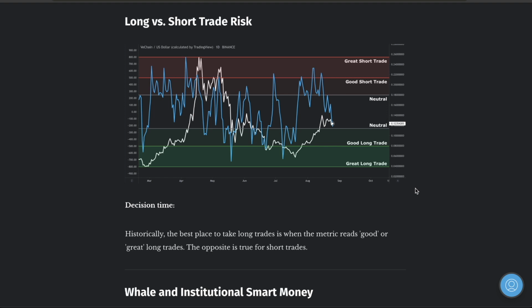Okay, we're going to keep moving on. Long versus short trade risk. We are pushing down into neutral, but I think we could possibly see, when this metric updates today at 8 a.m., which is going to be in about an hour and 15 minutes, this could push down into the good long trade section. This is another bullish sign for me for VET. Now, VET actually looks better than some other altcoins out there at the moment. So I think VET could be poised for a nice move up here.